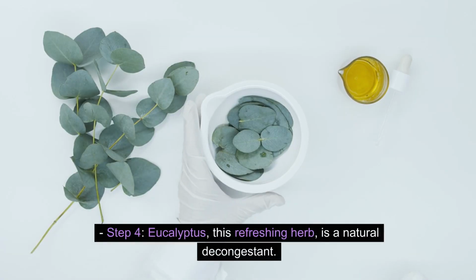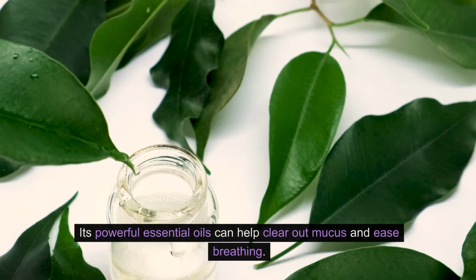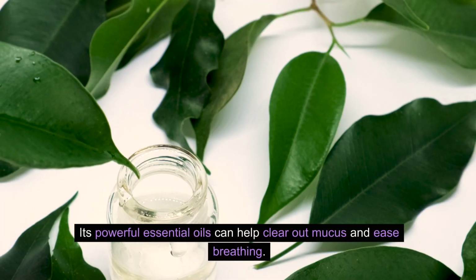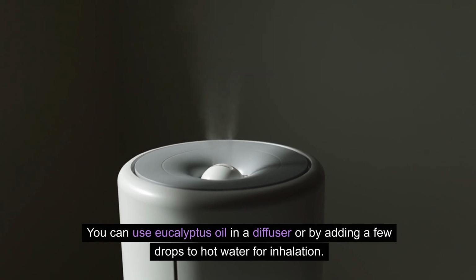Step 4. Eucalyptus. This refreshing herb is a natural decongestant. Its powerful essential oils can help clear out mucus and ease breathing. You can use eucalyptus oil in a diffuser or by adding a few drops to hot water for inhalation.